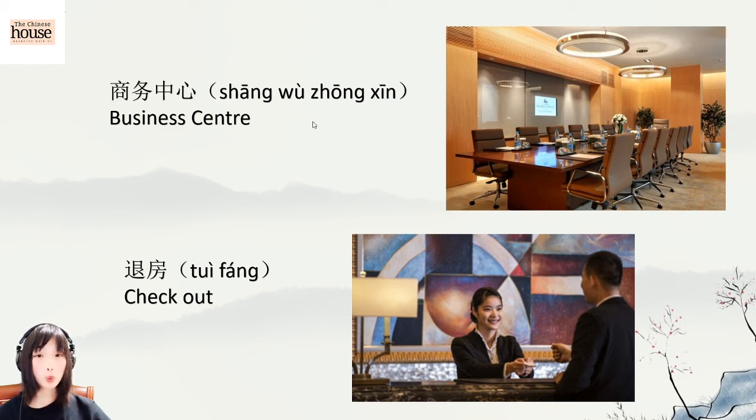商务中心. Check out, 退房. 退 means return, 房 means room. 退房. So this is our course today. We have learned a lot of new characters and new expressions.